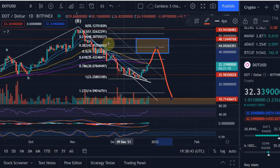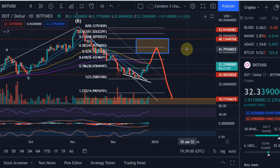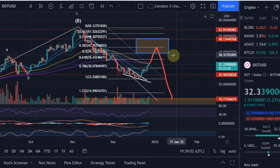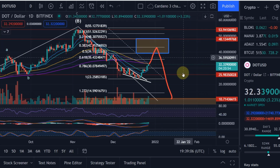The most likely area where we would get into is sitting between $40 or $39 and $48, with the most likely fib level in between here being the $42 level, the 0.618 fib level. I would expect us at least to get all the way up to that level. This would be from now roughly a 30% increase, a little bit more than 30%. I think we could all live with that.